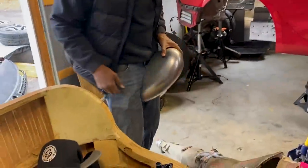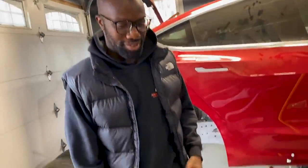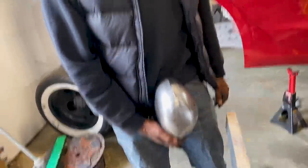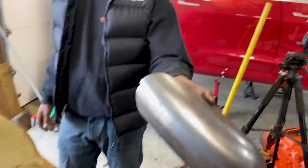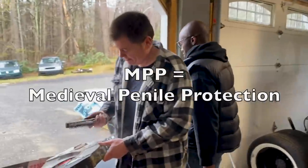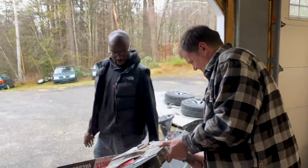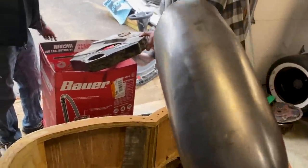This is what happens in medieval times. Look at this. You feel all right? Feeling fine. Perfect. Is that what he made that for, though? He'll never tell us. Medieval penile protection. All right. Well, this is up to everybody's interpretation, then. Joshua's peen guard. I should probably put this down now.